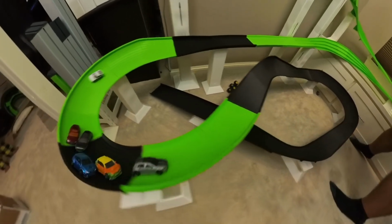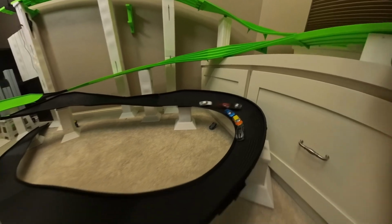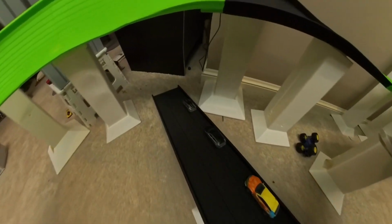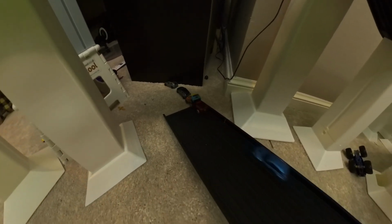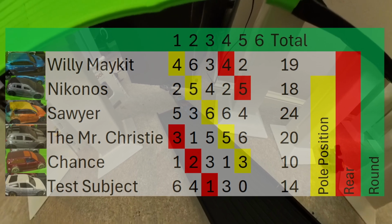Mr. Christie and Willy Maykit make a break for it, and Sawyer is right there with them. Sawyer finds his way ahead of Willy, and all 3 lock the brakes up in that second to last turn. Then Nikonos in that Mercedes-Benz A-Class finds his way around the Subaru of Sawyer. Nikonos finds 4 extra points from that rear position, while Chance gave up 3.